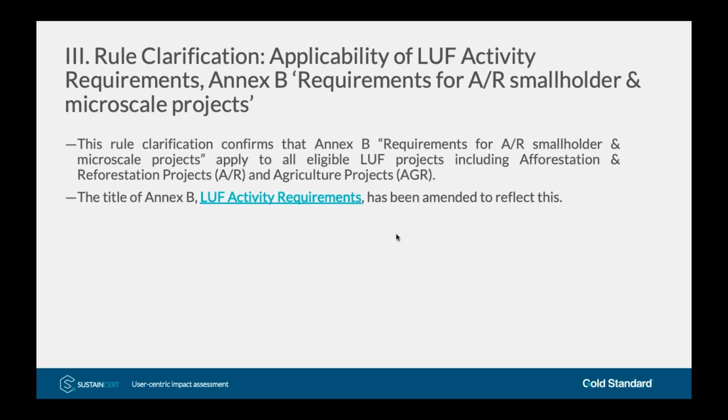So the next clarification is related to LUF activity requirements. It basically confirms that the requirements for smallholder should be applicable to all eligible LUF projects. And the title has been amended to reflect this.